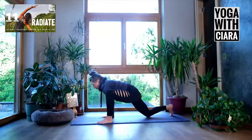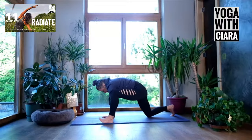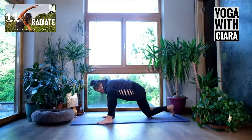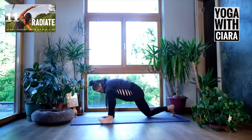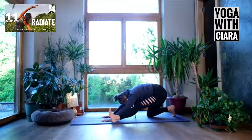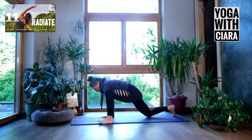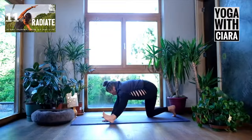Nice. Drop your knee to the floor. Stretch out through the front leg. And bend your knee. How would you lengthen your exhalation? Where do you feel that? Not just in your nostrils, but where do you feel the lengthening of the exhalation in your body?